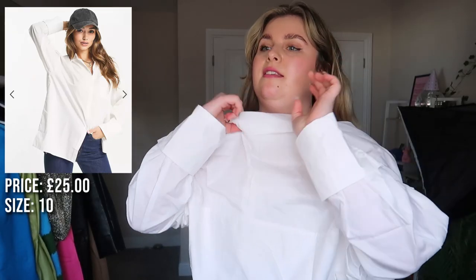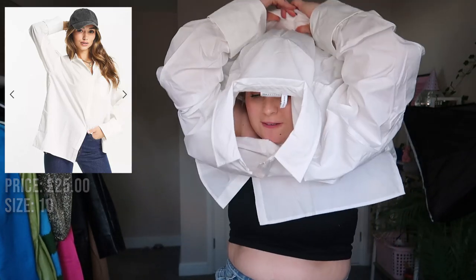Right, so this is the dad's shirt. Okay, it's not as obnoxiously big as I thought it was going to be. However, I don't enjoy the fact that it's literally like something straight out of Bridgerton. Do you know what I mean? Look. Hang on, let me turn it up a bit. Yeah, look. Like, what am I doing? Go for a waltz? No way.